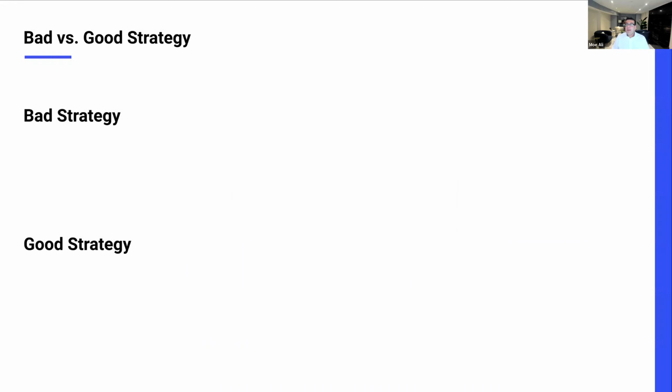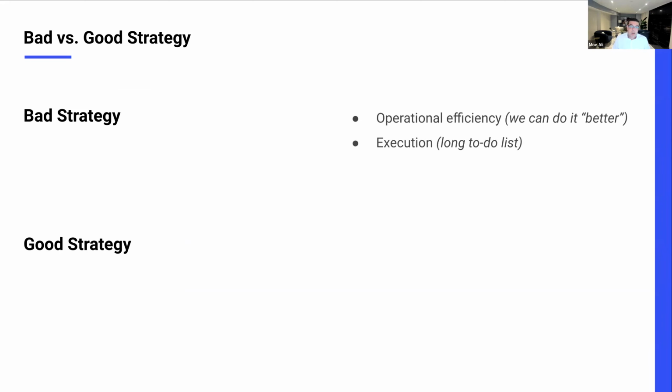So at the end of the day, strategy is not about operational efficiency. It's not about saying we can do this better. It's not about a long to-do list. You ask people, what's your strategy? And they go and say, here are the tactics. Here are the things that we're doing. It's also not vague mission statements striving to be the best.